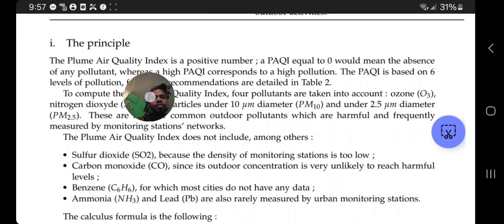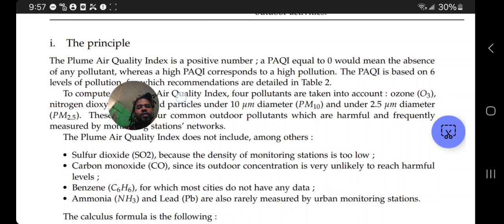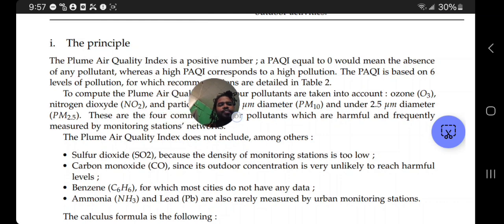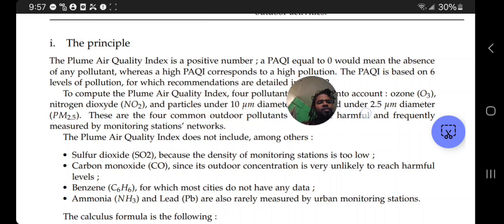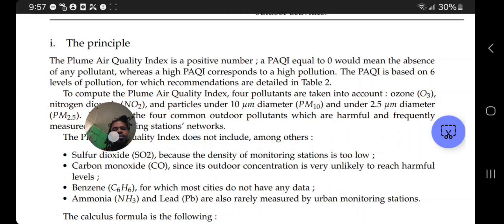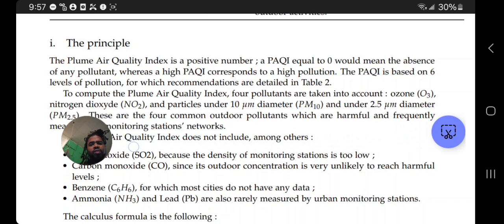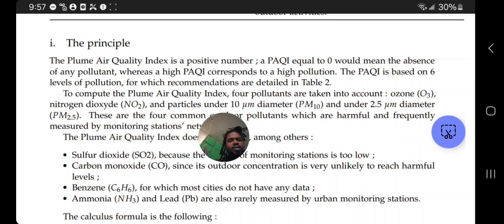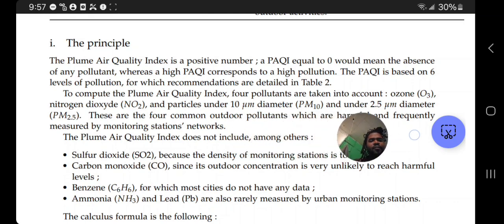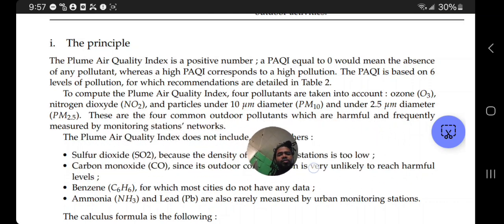All right, so the principle. The Plume Air Quality Index is a positive number, where 0 means the absence of any air pollution, whereas high PAQI values correspond to high pollution. The PAQI is based on 6 levels of pollution for which recommendations are detailed in Table 2. To compute the index, 4 pollutants are taken into account: ozone, nitrogen dioxide, particles under 10 micrometers in diameter, PM10, and under 2.5, PM2.5. These are common outdoor pollutants which are harmful and frequently measured by monitoring station networks.